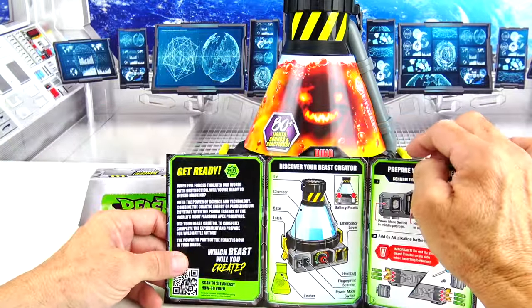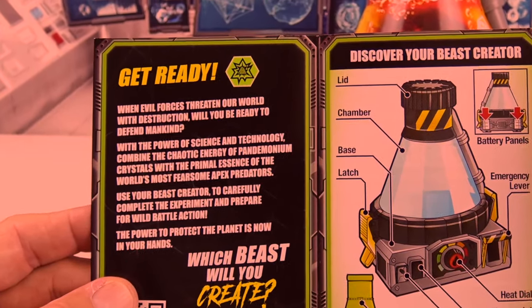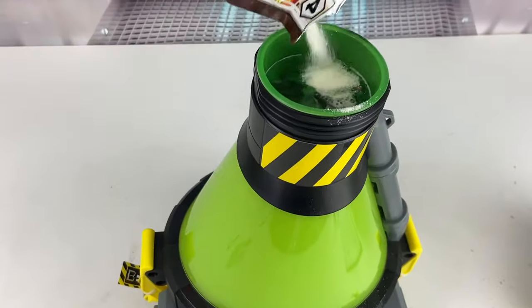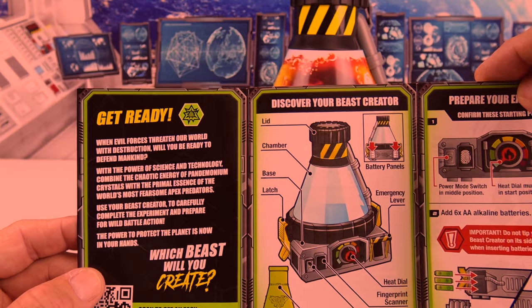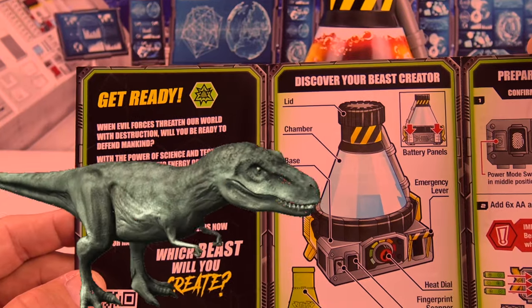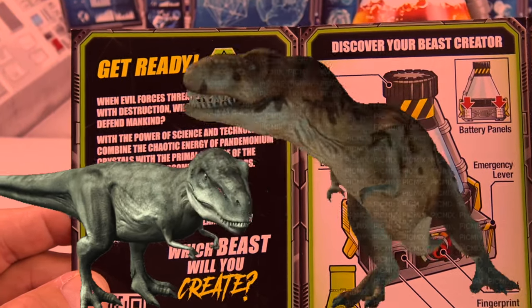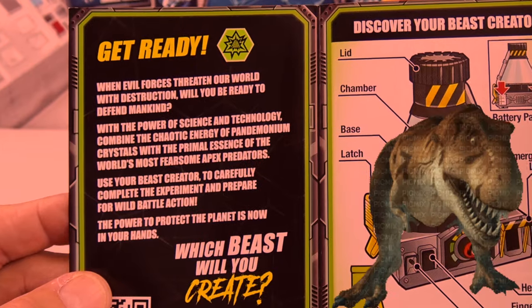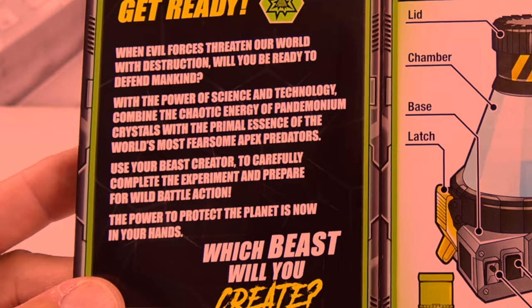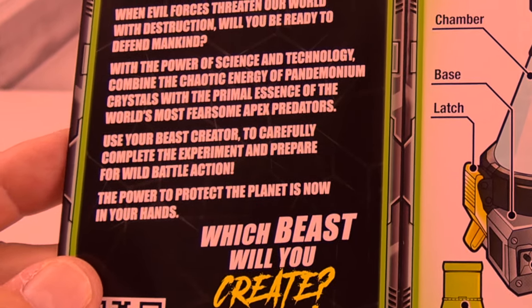So right here on this side, it says, get ready when evil forces threaten our world with destruction. Will you be ready to defend mankind? With the power of science and technology, combine the chaotic energy of pandemonium crystals with the primal essence of the world's most fearsome apex predators. Use your beast creator to carefully complete the experiment and prepare for a wild battle action. The power to protect the planet is now in your hands. Which beast will you create?